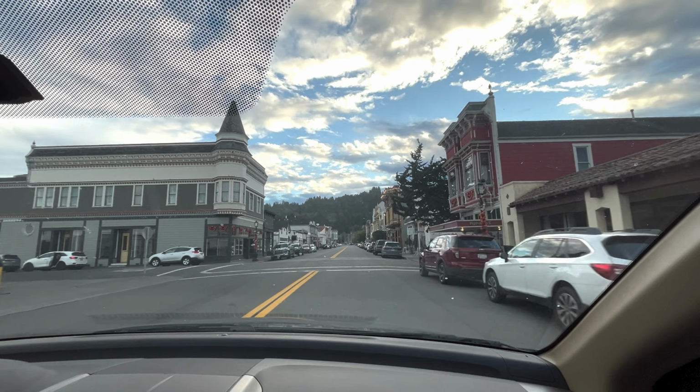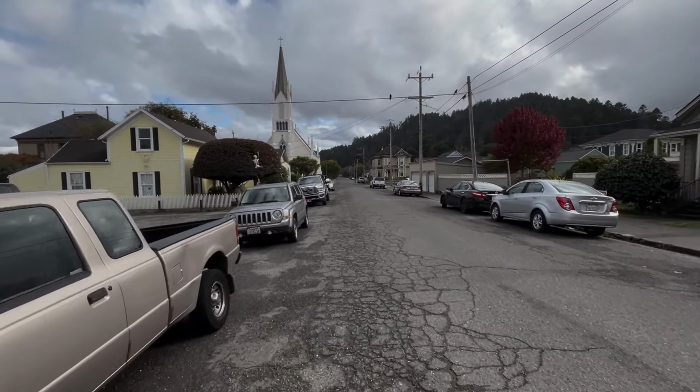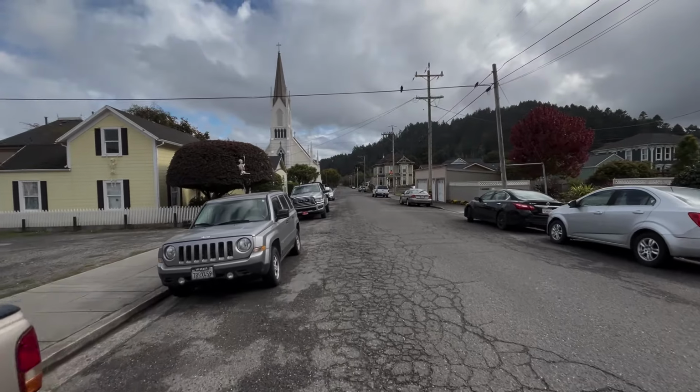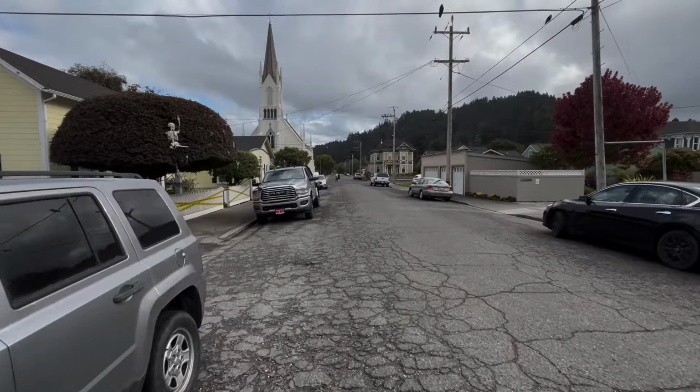Now I'm going to stop right here. And on the left, you'll see up there is Washington Street. Now I'm going to take a left here and go down Washington Street because I want to show you a few things down that direction. Now, as we start walking down Washington Street, you'll see another church in the distance.